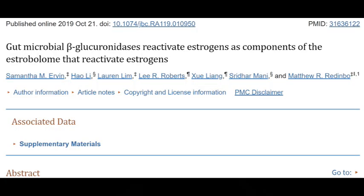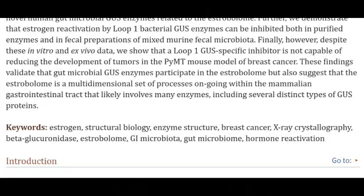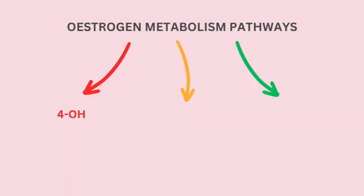Cruciferous vegetables are also rich in fiber, which supports the balance of our gut bacteria known as the estrobolome. And our estrobolome is a group of bacteria that supports the estrogen metabolism to the safest pathways. Do you know that constipation may increase your estrogen levels?